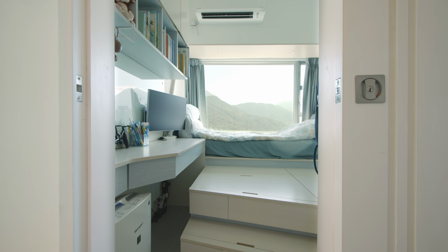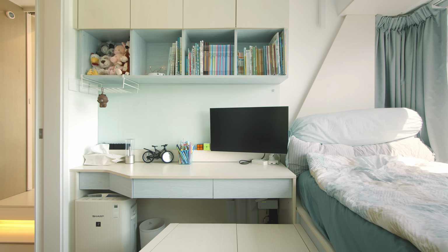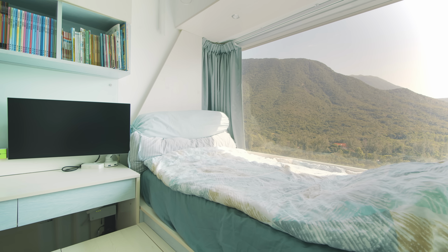The sunroom is wrapped with a wooden frame at the window and filled with a lift-up wooden platform for storage. The son could directly sit on the platform to use the working desk. We also installed floating shelves above the working desk.